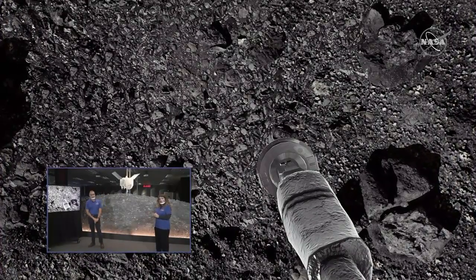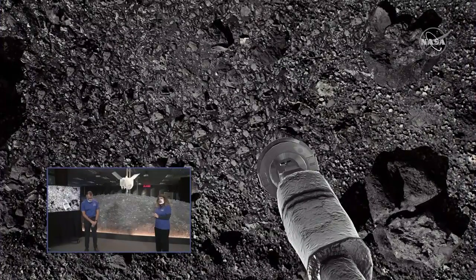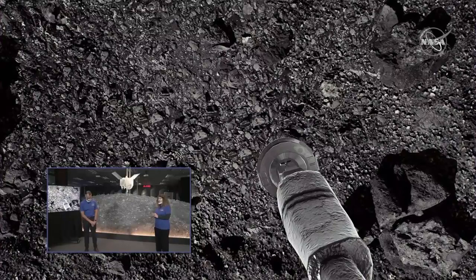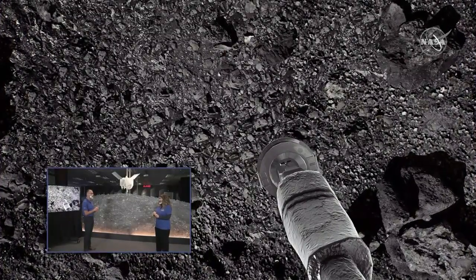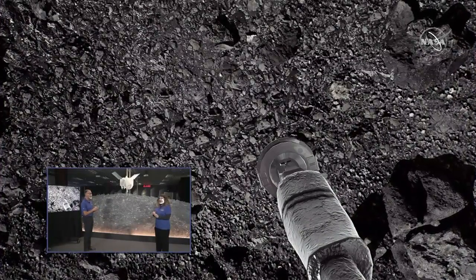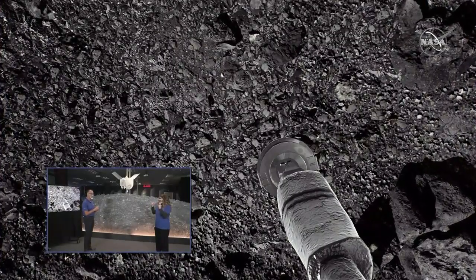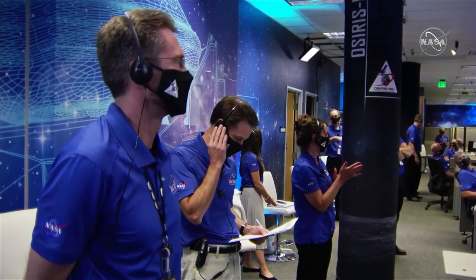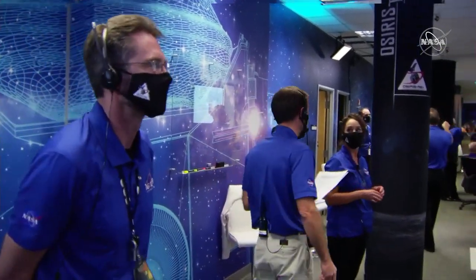OREX MSA on, OREX Ops. OREX has processed its next message. Position uncertainty is 0.5 meters. Predicted TAG lateral offset is 1.7 meters. Hazard probability is 0%. TAG lateral velocity is 0.2 millimeters per second. TAG vertical velocity is 10.2 centimeters per second.